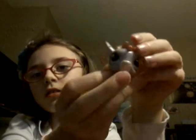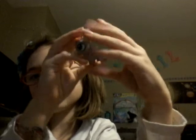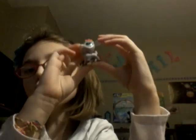Okay, next. I have this guy. It's a moose. A moose. And now I'm going to show you the special ones. I'm ready to see what set I have. I can't wait to show you. I'm excited.